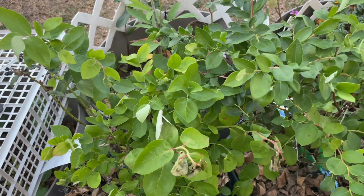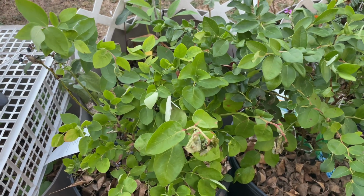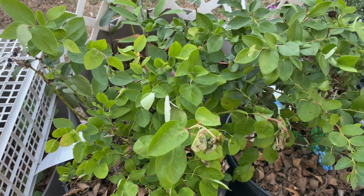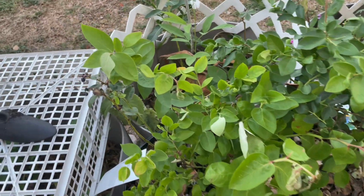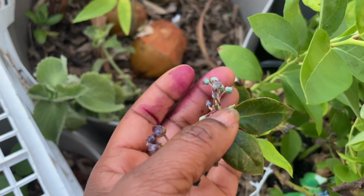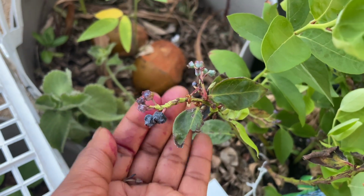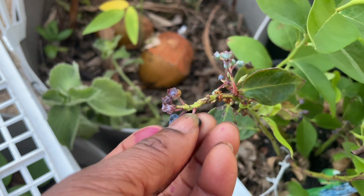So with acidic soil and proper care, a blueberry bush can fruit for 20 to 30 years or even longer, becoming a cherished plant of your landscape and also feeding you with a lot of berries. Don't have any to harvest now, but I'm pretty sure I'll be getting some soon if I take care of them and if all of these don't fall off.